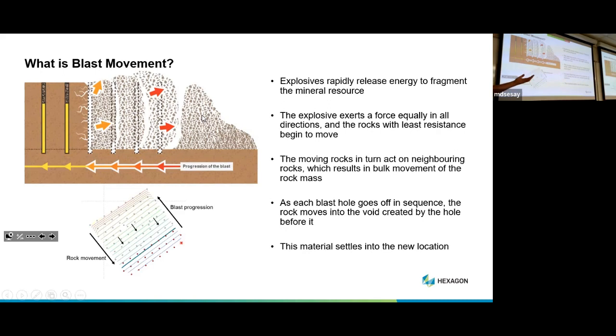As the blast holes go off in sequence, we have that propagation effect going back and the material moves into the gap. So this is like a freeze frame mid-blast, and it's moving into that gap of material that's already moved in front of it. This is happening on the order of milliseconds, though, so it's not something you're going to see, per se, on high-speed cameras. And then that material settles in the new direction.